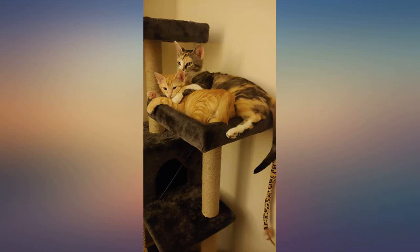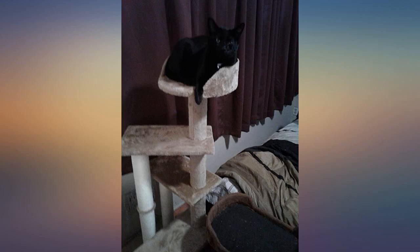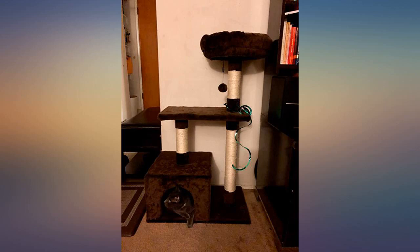Each pole is layered with string to encourage your cat to scratch, and the felt material is nice and soft, comfortable for any cat. Each level is easily accessible by my 13 pounds cat and wobbles minimally when he goes from level to level. The hole in the center is large enough for any cat to enter and exit the comfy cave. And the rope and ball toy are nice, fun additions, though my cat rarely plays with them overall.